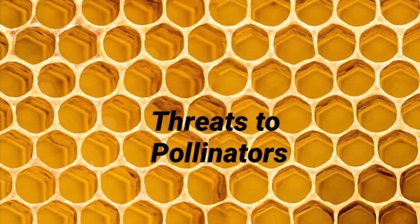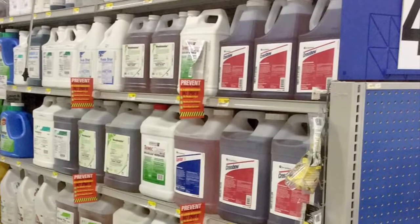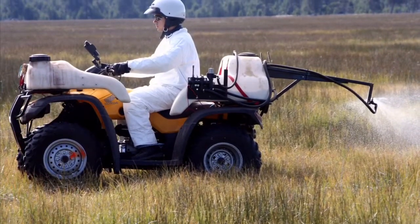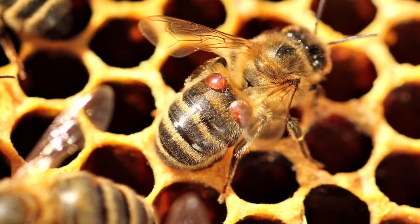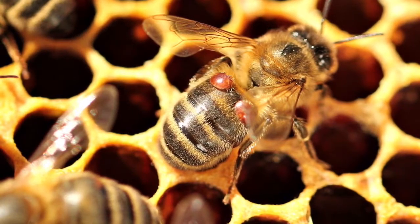Threats to pollinators. Pesticides can be a threat to pollinators because some pesticides infect the bee and then it can't find its way home and eventually dies. Varroa mites. Varroa mites attack honeybee hives, and the parasitic mite weakens the bee by sucking the bee's blood, and eventually the bee dies.